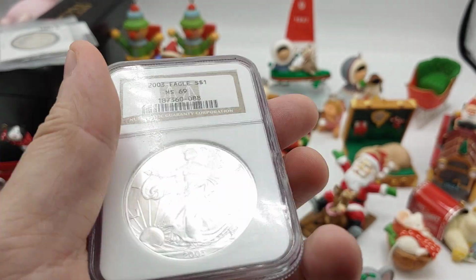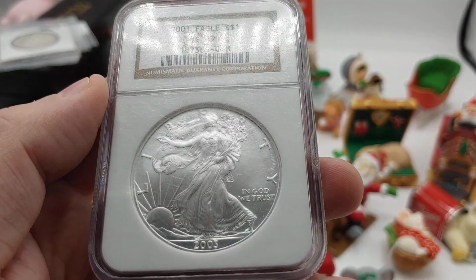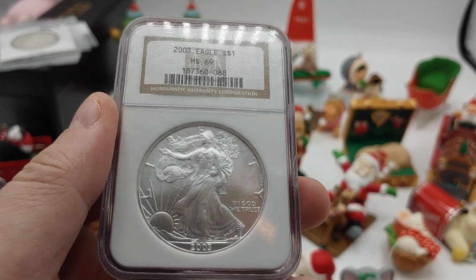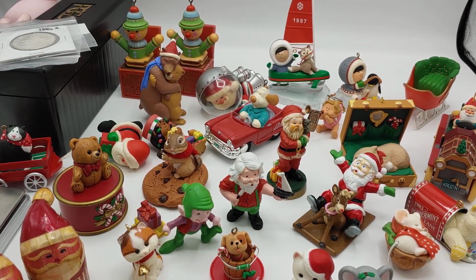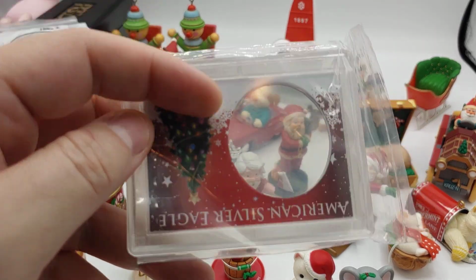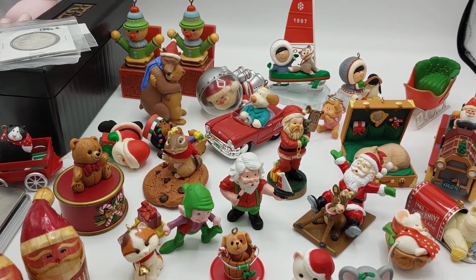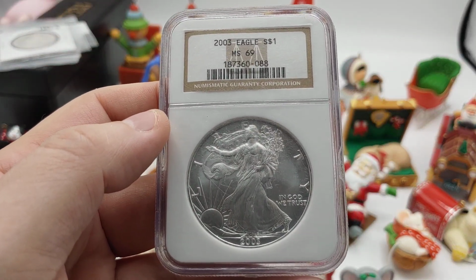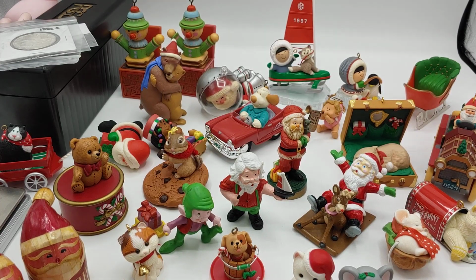Well, maybe it's not that old, but I'm probably going to crack this out and just sell the coin raw based on what I picked this up for. I think someone would probably appreciate the raw coin, and then I'll probably put it with one of these types of things. Not necessarily the Christmas one because it's not Christmas time, but I think I have some flag ones, patriotic flag ones. So what do you guys think of that? Cracking it out of NGC and then just selling it as a gift for a patriot or someone that likes America.